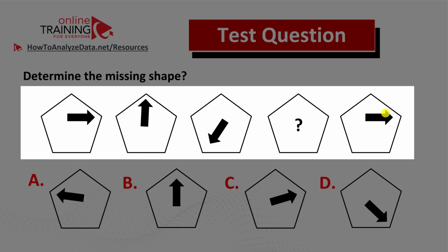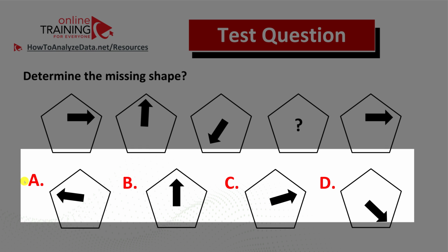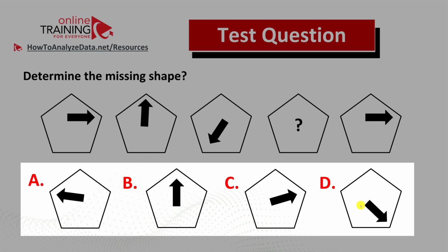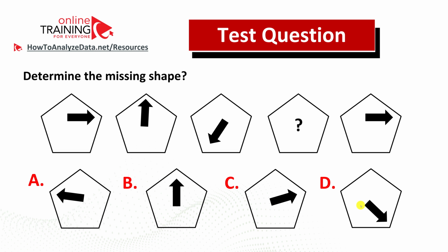And then there's also a 5th shape, and you have 4 different choices. All of them contain pentagons with an arrow pointing in a different direction. Do you think you know the answer? Now might be a good time to pause this video to see if you can come up with the answer on your own.